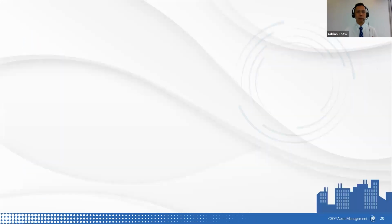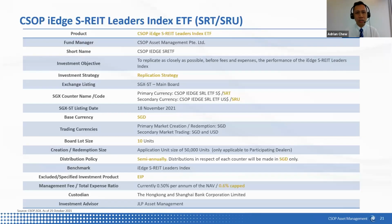So if you liked what you see right now, there is an ETF that tracks the performance of the index. The ETF would be our ETF by the name of CSOP iEdge S-REIT Leaders Index ETF. There are two currencies that will be traded on the exchange upon listing on the 18th of November. The Singapore dollar ticker code will be SRT. The US dollar units will be traded with ticker code SRU. So SRU will be available on the 18th on the stock exchange.